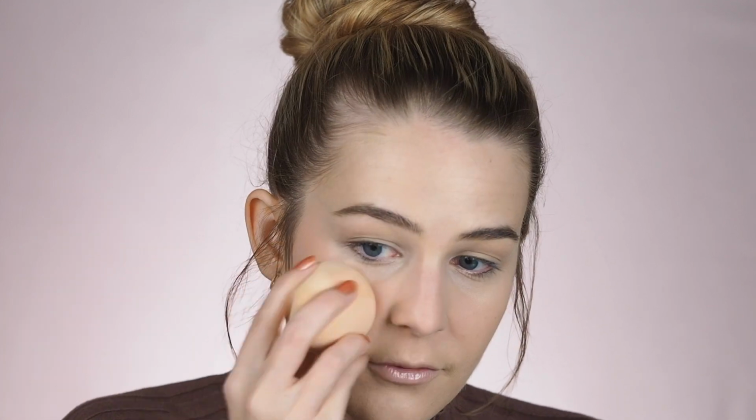So you can see that I'm really slowly building the shade. I'm going really step by step using very thin layers with the damp Beauty Blender. And you can also see how it looks on the back of my hand, because it's not really spreading. You can see that I'm doing that, but it's just a weird product. And I would really like this product to work on me. I don't want to hate it. I'm really trying.